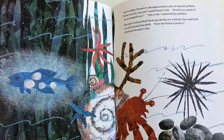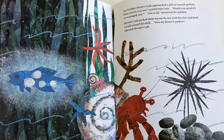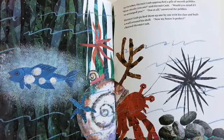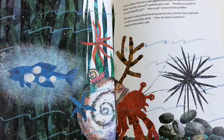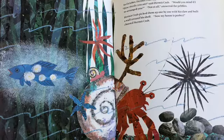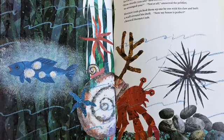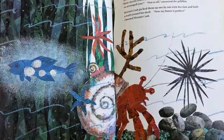In October, Hermit Crab approached a pile of smooth pebbles. "How sturdy you are," said Hermit Crab. "Would you mind if I rearrange you?" "Not at all," answered the pebbles. Hermit Crab picked them up one by one with his claws and built a wall around his shell. "Now my house is perfect," cheered Hermit Crab.